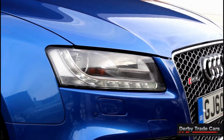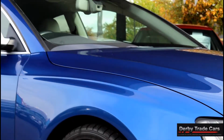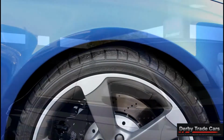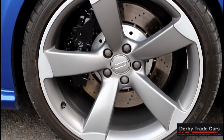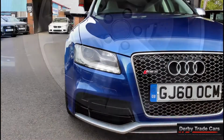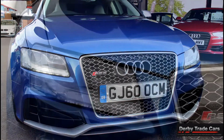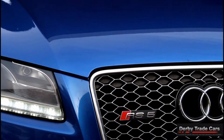We pride ourselves on having the best quality stock at the best prices in the country. With over 100 cars in stock, there will be plenty of high specification vehicles for you to choose from. At Derby Trade Cars, we put all our vehicles through a full multi-point inspection check. They all receive a fresh 12 months MOT covering all advisories and fully serviced when appropriate.